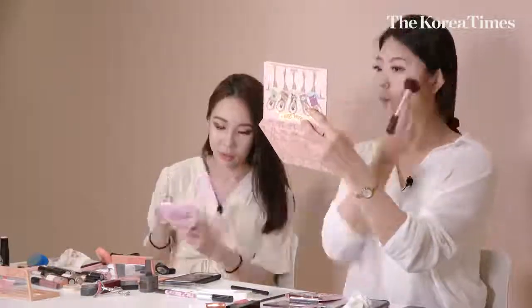Highlighter. They put highlighter on their lips too. I think that's. How do I look? Do you think there's something I can do more? It's already too much, right? No, I actually like it. You look nice. Really? You really think so?